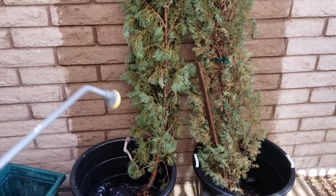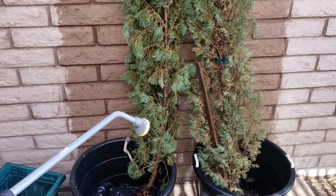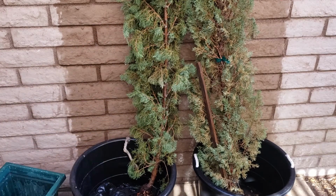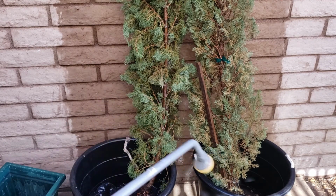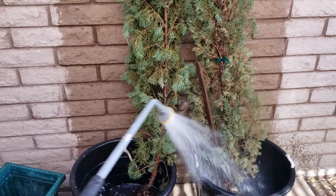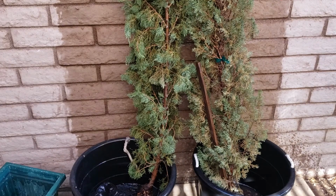If I can't do trees, I'm sure I can do cuttings off of these, just by pulling some of the branches off and putting them into the rooting hormone and seeing if they root. So I'll try it in several different ways. It's pretty hard to get Italian cypress out here in Tucson, and I got these for free, so I'm real happy with them. I just hope that I'm able to save the one on the right.